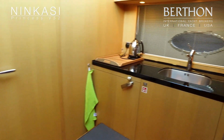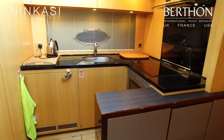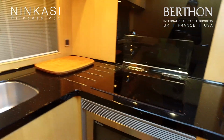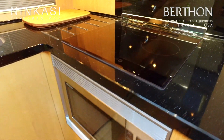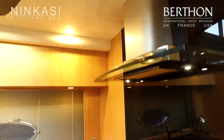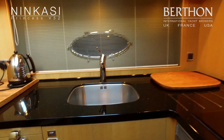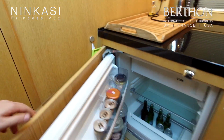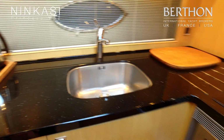Looking around the galley area, we've got midnight sky worktops, plenty of preparation space here. It's all good hard wearing kit, stainless steel appliances. It's got a combination oven grill here, nice cooking hob, the extractor above, all trimmed out in this very neat satin oak finish. Lots of decent locking mechanisms throughout the boat, so there's good positive locks on these to keep everything in place when you're at sea.